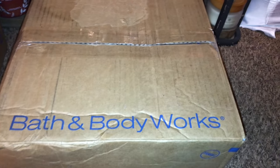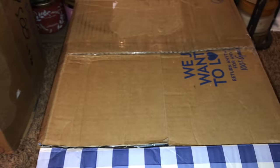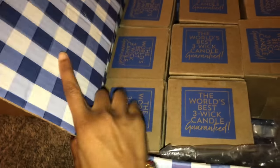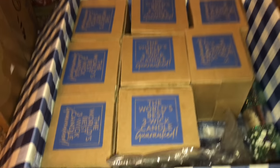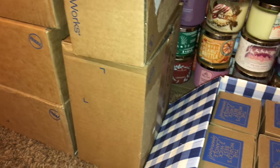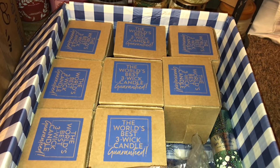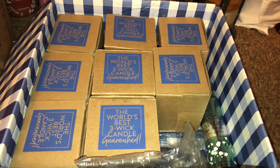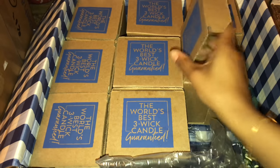I'm gonna start with the largest box. Definitely the heaviest. Let's see. And it looks like we have quite a few candles. And this actual purchase was made prior to New Year's Day. I also have maybe a couple more boxes that were purchases prior to New Year's Day. And some of them also include semi-annual sale purchases, which is still currently going on. So yeah, let's start with candles, I guess.